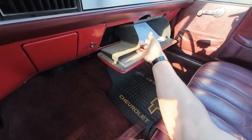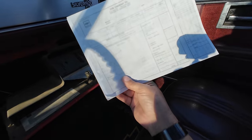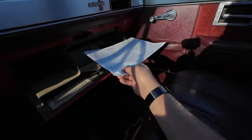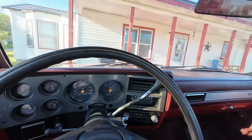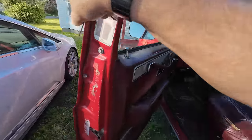You got some paperwork that came with the truck, including the original booklet. And all of this original paperwork, this is like the original bill of sale from Hug Chevrolet. This goes back to like 1984 when this thing was sold for $6,000. Brand spanking new. So I'm going to leave that in the glove box that comes with the truck. Go ahead and lock this one up.